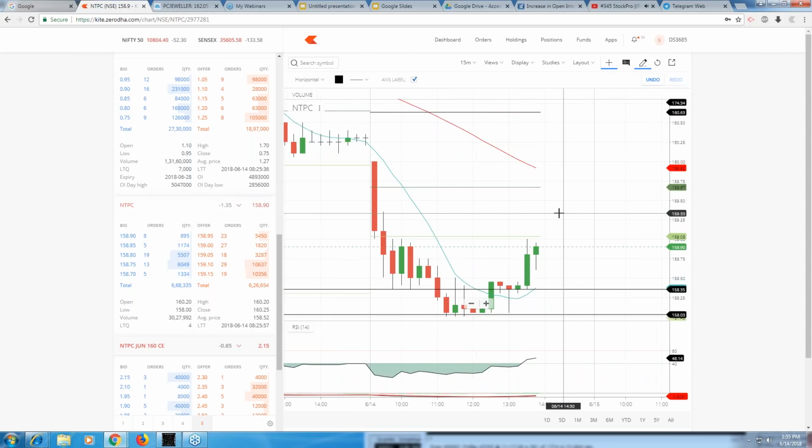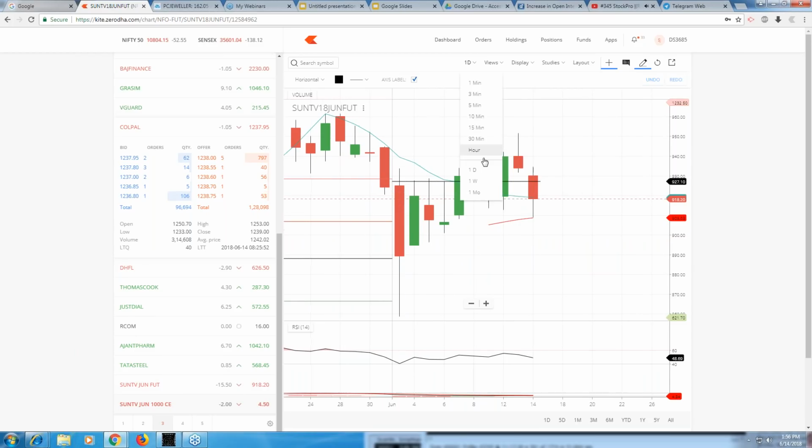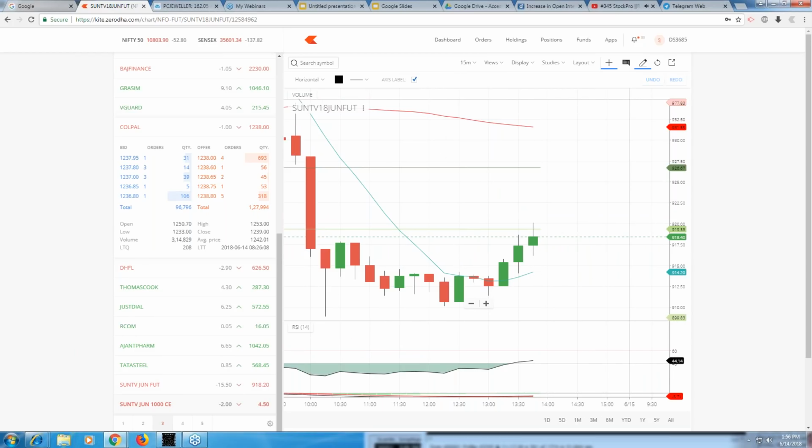So I've shown you two stocks live. One is this NTPC, the other is Sun TV. Sun TV, here you can see in 15 minutes, it's heading up, right? But there is a resistance out here. If it crosses this with volumes, then it may further head up. Otherwise, it may take resistance and come down. But definitely this was a trade from at least 913 till 919, which is quite a lot. The lot size, I believe, is 1,000, so 6,000 rupees. It's not a small amount for intraday.